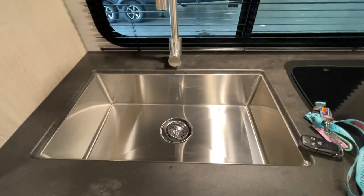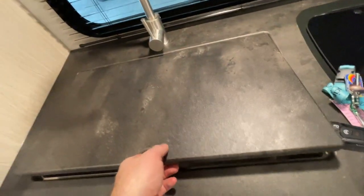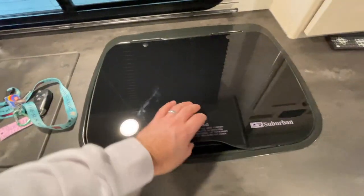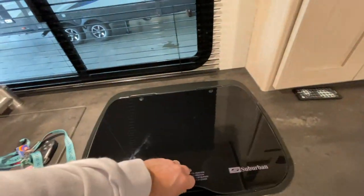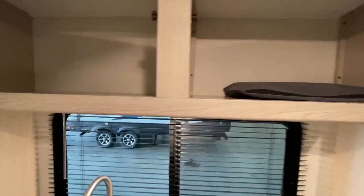Got a single tub sink. Love. Get out of the way. So I should have a two-burner stove. Thought we did. Got a nice big window here. Got nice overhead storage here. Probably a divider for the light, hide the electrical. Not sure what's in there. We'll take a look. Oh, these are glass. That's nice. Yeah.